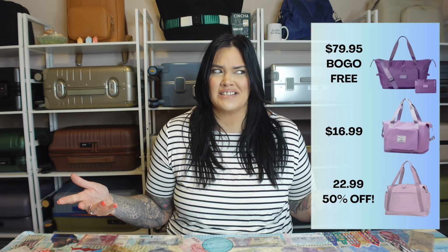And then the BagSmart bag is listed at $22.99, but at the time of filming today, it has a 50% off coupon, making it definitely the cheapest bag out of all of them. I don't even think it was that inexpensive when I bought it a couple months ago. And then this bag does come in 4 different colors. The one I'm showing you today is the medium, and they also have a larger size.